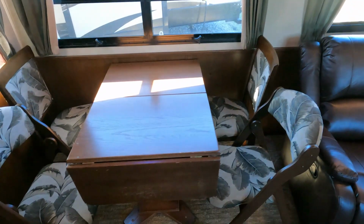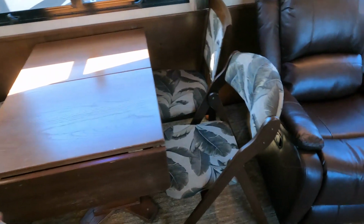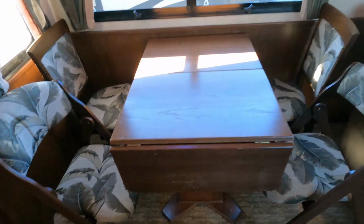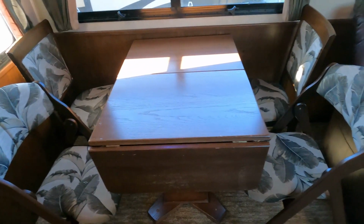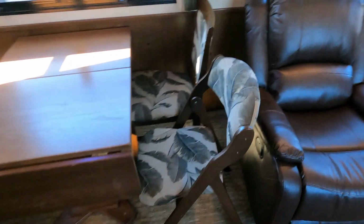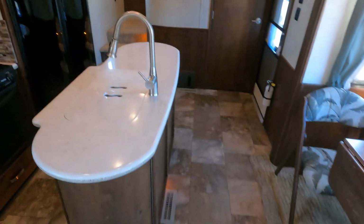Table and chairs. Now it did just have 2 chairs up here, but we happen to have 2 matching chairs in our shop. They were fold-up chairs, and they have the same pattern on it. So they may have come off something else, something similar, I don't know. So I went ahead and put those in here so you'd have 4 chairs instead of 2. And you can always stack these chairs up and fold them up and put them in the closet if you don't need them. Got an island kitchen.